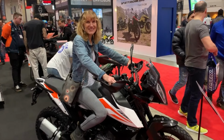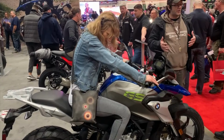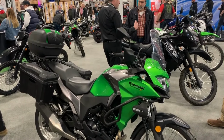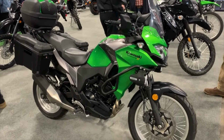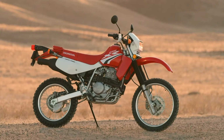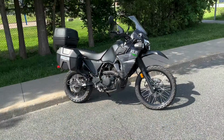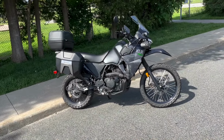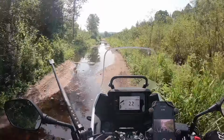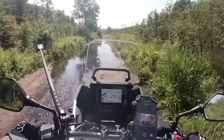Other competitors include the KTM 390 Adventure, BMW G310 GS, and Kawasaki Versys X300. If you want to include more dirt-oriented possibilities, the aforementioned 300L Rally, the Honda XR650L, Suzuki DR650, and Kawasaki KLR 650 all fall into the same price range. The NX500 is the most refined and balanced pavement tourer of the bunch, but is also the most limited off-road.